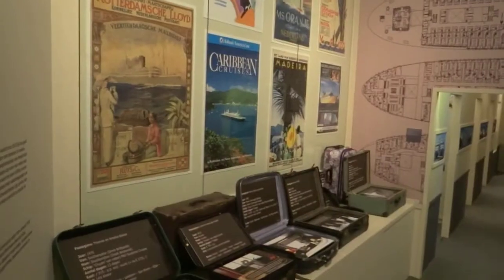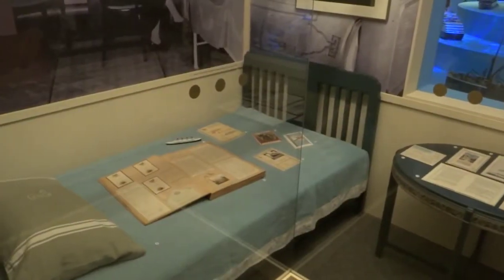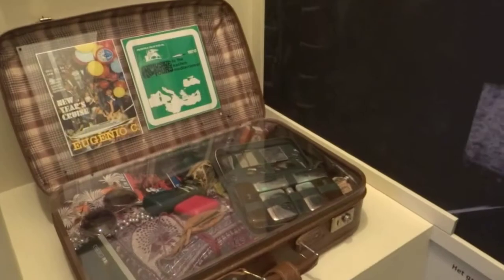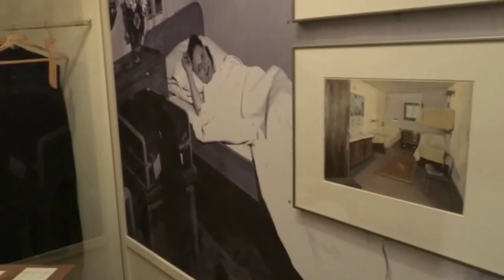This is a fascinating exhibit of old cruise line posters, facts about famous ships, and then a hallway that you walk down. Representations of cruise ship cabins across the years are on each side, from the 1900s to the modern day. Each give you a glimpse and insight into the passengers, facilities, and the decoration of cruise liner cabins across the last century, and in fact, how cruising has changed.